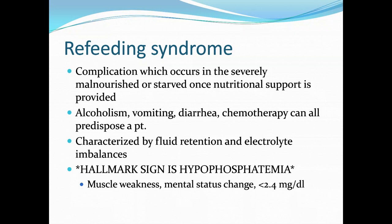So all of the electrolytes and metabolic components of your body start shifting into making this metabolism happen, which means your serum levels drop even further than what they were, because your body is mobilizing all your serum electrolytes to jumpstart the cells to go through cellular metabolism. And so it leads to potentially this refeeding syndrome.